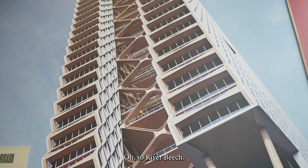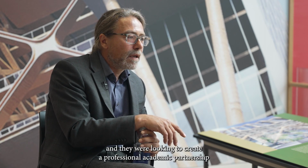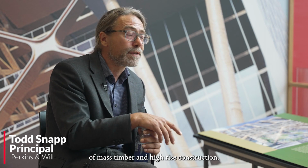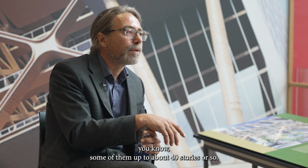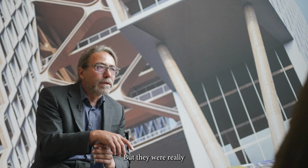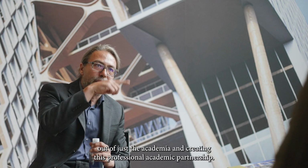So River Beach, it's a project that was actually initiated back in 2016. We were approached by Cambridge University in the UK, their material sciences college. They were looking to create a professional academic partnership that started exploring the possibilities of mass timber and high-rise construction. So 2016, around that time, there were a handful of studies, some of them up to about 40 stories or so. But they were really interested in bringing the research out of just the academia and creating this professional academic partnership.